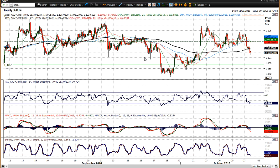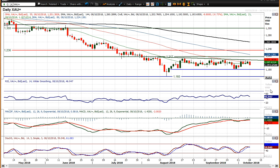So above $1,200, you're looking a little bit more positive again, but with consistent trading below it, you think that there is still this negative spin, and the market has tended to trade the majority of this range below $1,200. So given that, you're looking at a negative spin as well.